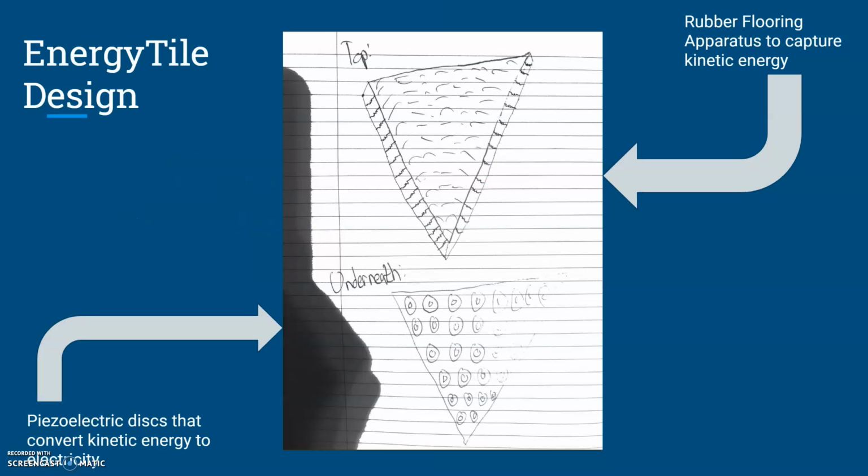So here's our design for our energy tiles. They work off the piezoelectric effect. There are several small piezoelectric discs within each tile that convert kinetic energy to electricity. Our goal was to make a more miniaturized home version of the tile, so that the resources and materials we use to make the tiles are simpler and don't have to withstand weather or environmental conditions like they would if we were implementing tiles outside. The way it works is a person just steps on a tile and the piezoelectric discs will generate energy for them, just like any other method of generating energy.